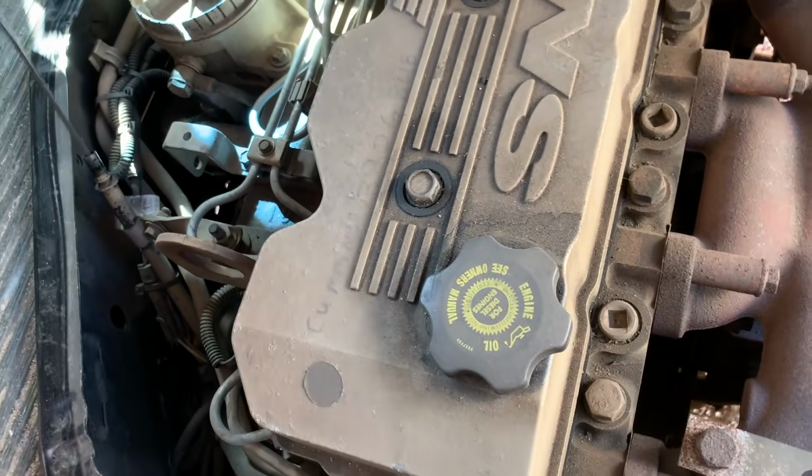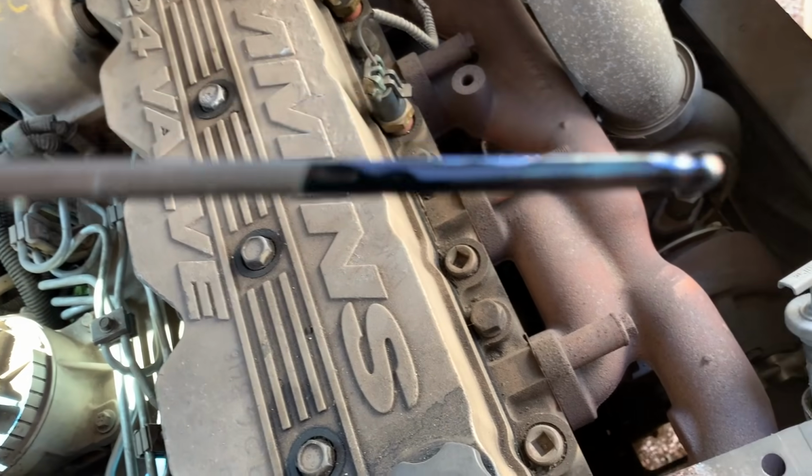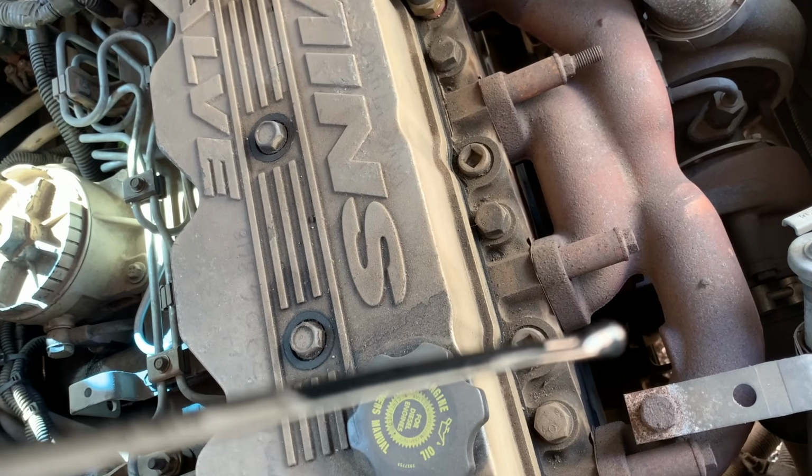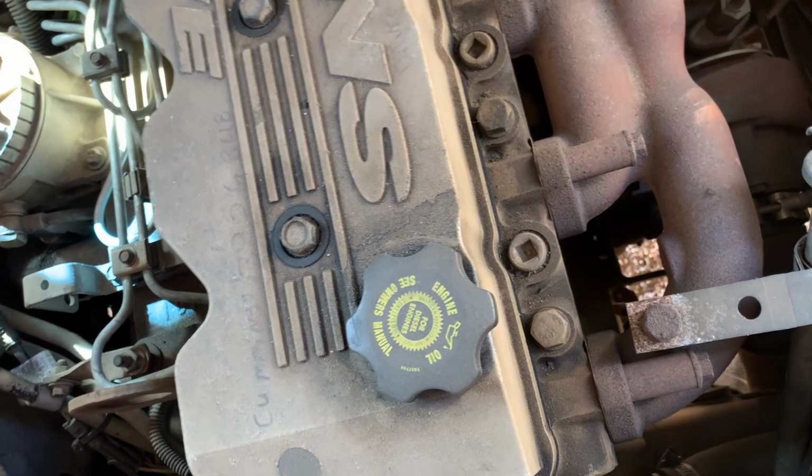Yeah, she's been sitting for a while. All right, engine oil. Well, she's got plenty of engine oil, right at the full mark. Plenty of engine oil? Yeah, it's right at the full mark.